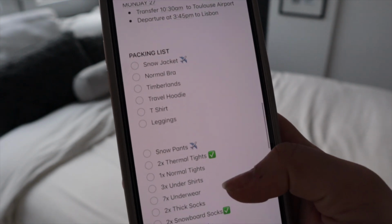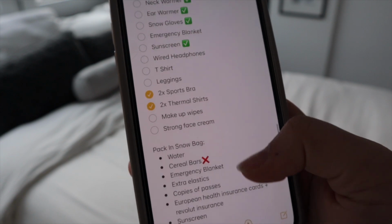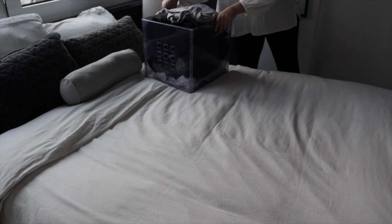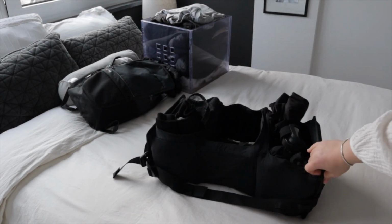So the first thing I do in order to pack really minimal is make a list of things I'm actually taking. I do take a few extras, but I try to stick to my list as much as possible. I find that this helps me avoid finding a random piece of clothing in my wardrobe and being like, ooh, this could be nice. I just stick to my list better when I know what I'll be wearing on each day.